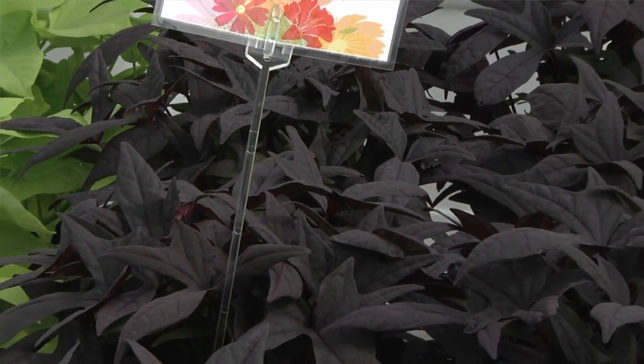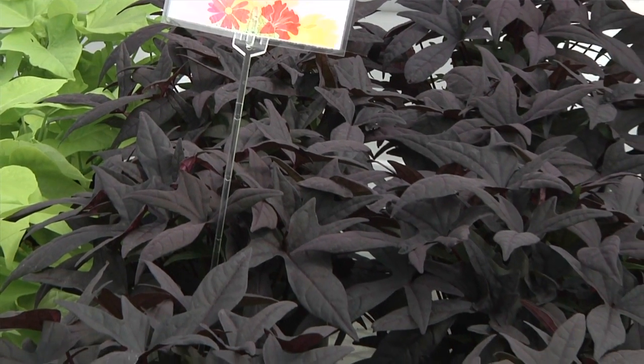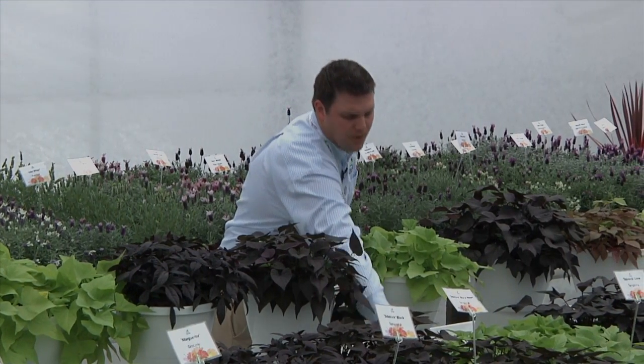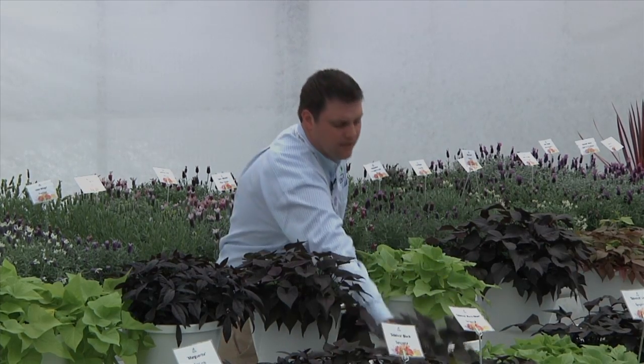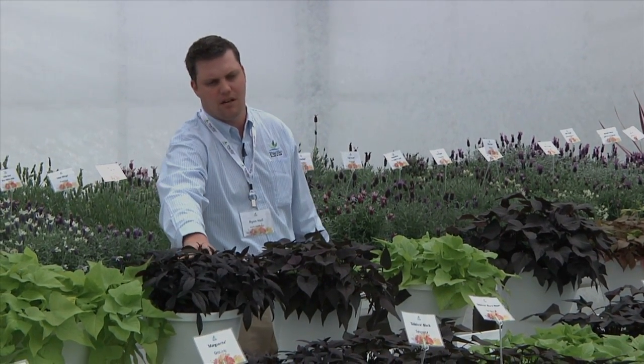Sidekicks from Syngenta, again, more of a collection. 3 solid varieties, but all unique in themselves. I'm not really a fan across the board of any of the smaller heartleaf types. They seem to suffer the worst from that lollipop effect. But the Sidekick Lime, very nice, and then they have a nicely branched black.